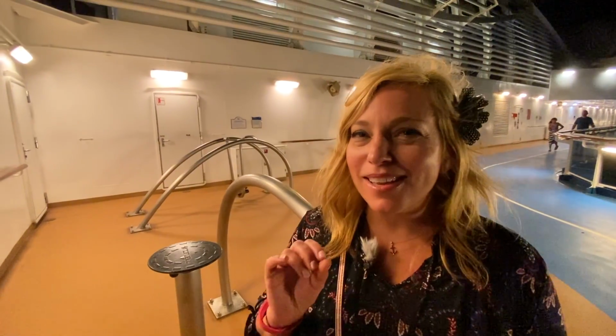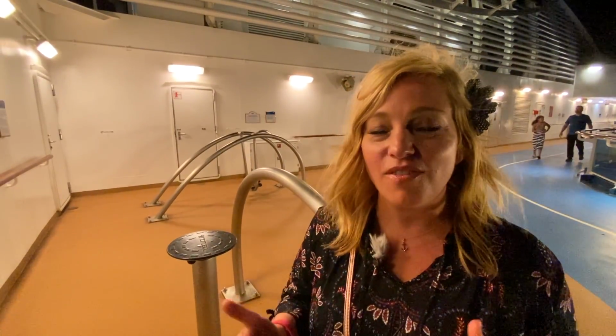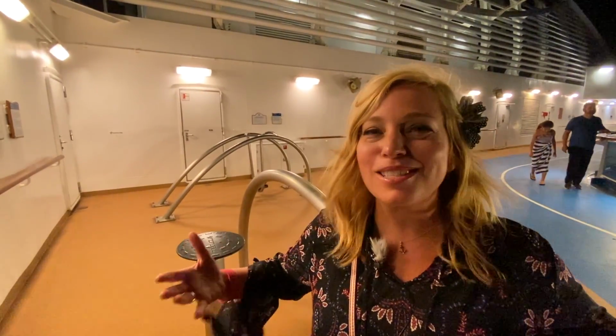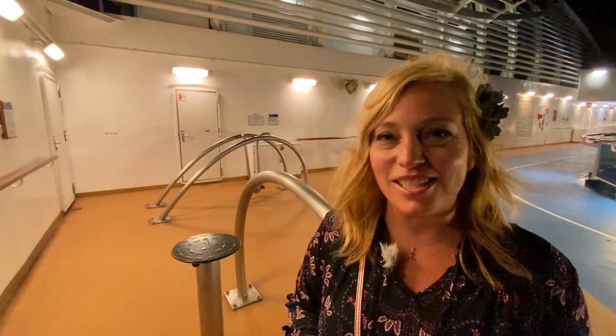So we didn't make it to the fountain show. We were in Sabatini's until right about 9:25, and the fountain show went from 9 to 9:30. So we've been on the ship for 4 days and we still haven't made it to the fountain show. Just one more thing to put on our to-do list for tomorrow or the next day.